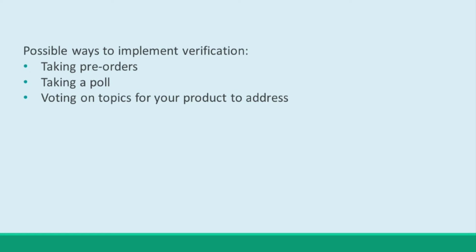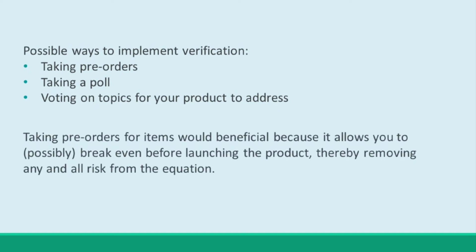But it's even better if you can get your audience to put their money where their mouths are. If you take pre-orders for items, then you can go ahead knowing that you will at least break even, and thereby removing any and all risk from the equation.